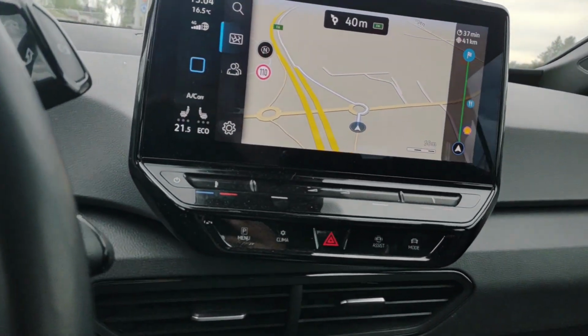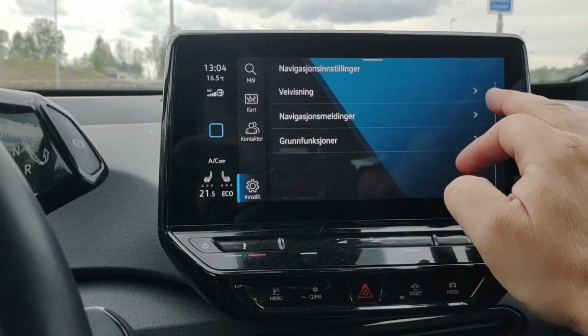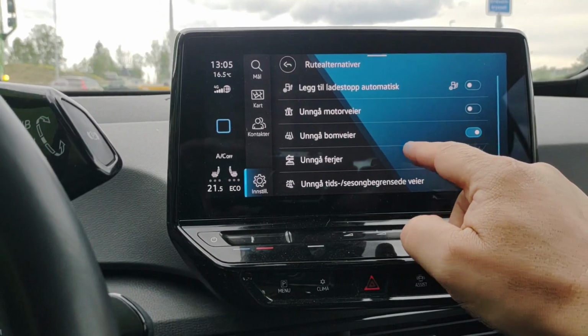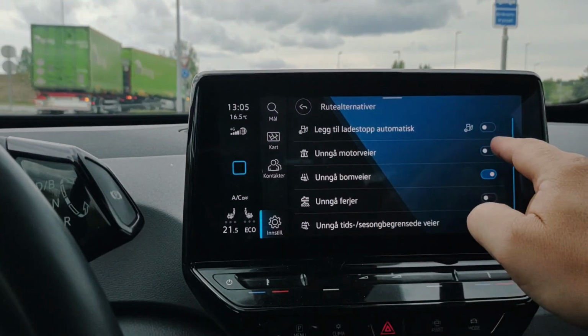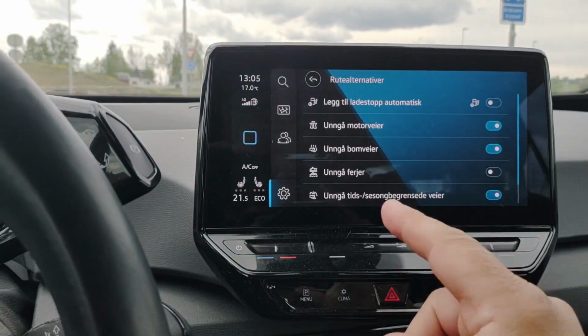Asked for no toll roads, so why isn't that working? Then I'm gonna take away, don't drive highways either.